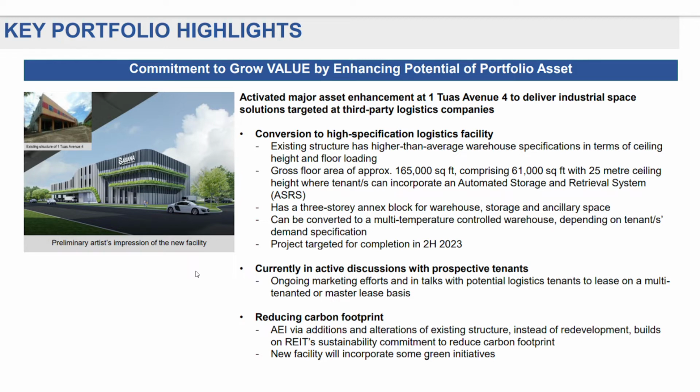And more importantly, after they AEI and redevelop the property, it will be rented out, right? So this is currently giving no rental, right? So anything better than 0 is better than 0, right? So it's targeted for completion in next year. So quite some time away. But anyway, something better than 0 is better than 0, right?